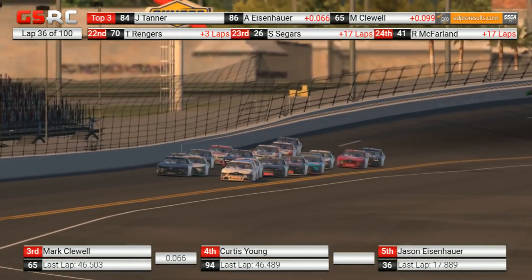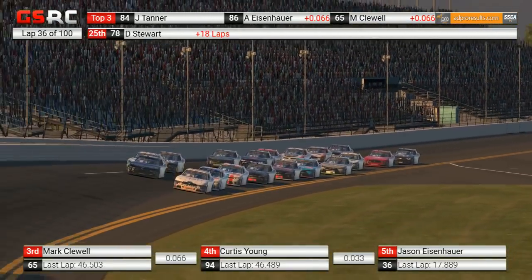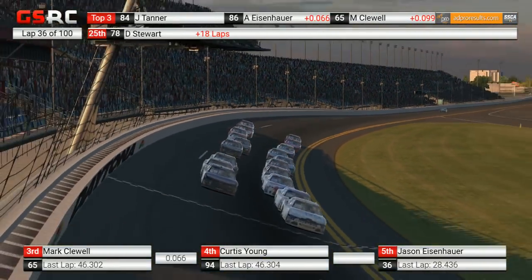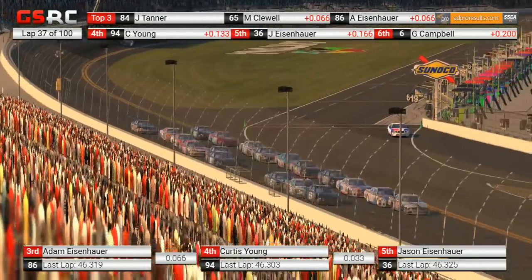Curtis Young in fourth position on the outside, looking for some way to get that going. Curtis in that number 94. You see what it says on the side there, Soup? Go fast, baby. Go fast.